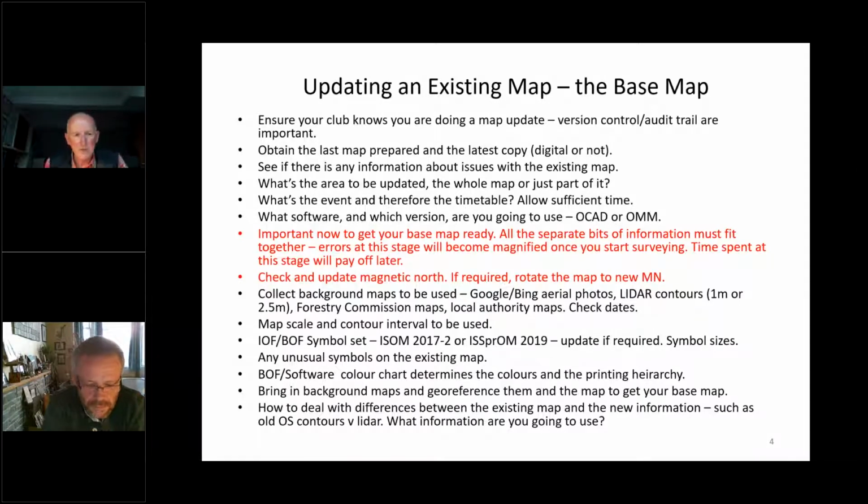Now, the first thing I always do is check and update the magnetic north if required. And I'll tell you, I looked at some maps yesterday and the magnetic north had not been updated between 1978 and 2011.